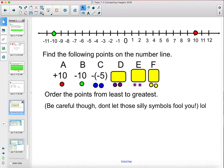The opposite of negative 5. You've got to use your knuckle. The opposite of negative 5 is positive 5. Okay, Emma, please uncover D.